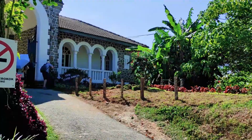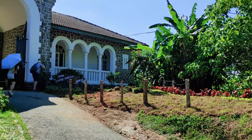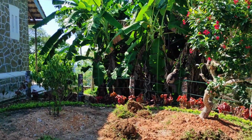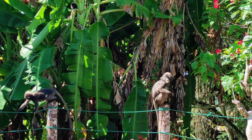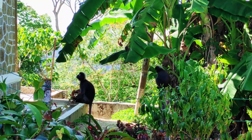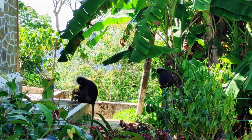I was strolling, exploring Penang Hill, and I came to a house, next to which I saw very cool monkeys. These are Dusky leaf monkeys, also called spectacled langurs, because of their white eye rings. These monkeys are very cute.